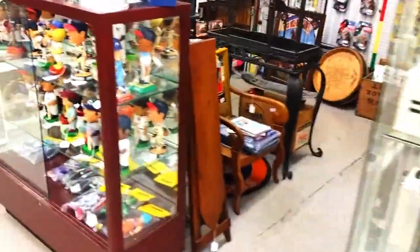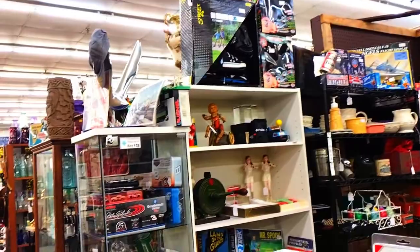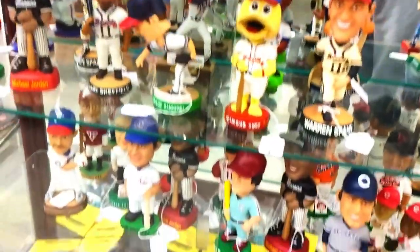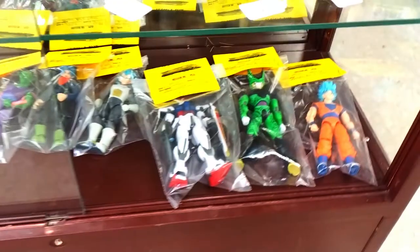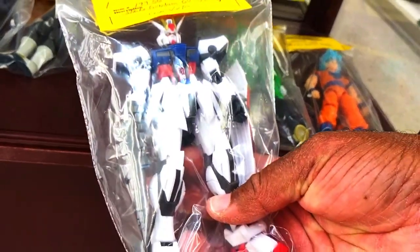Nice old school lamps and discs. And okay, here we go. Here's another collectible section. Alright. Okay, baseball memorabilia. Alright. And Dragon Ball and Gundam. Interesting. Ooh wee. And it's Strike Gundam.